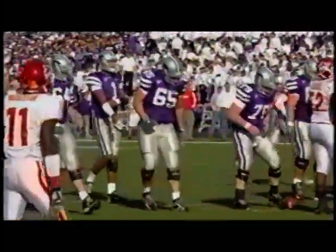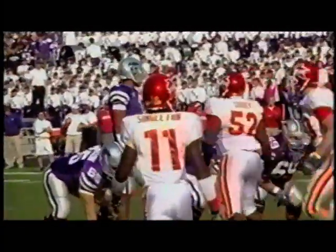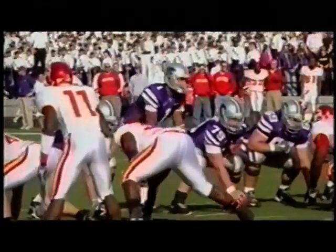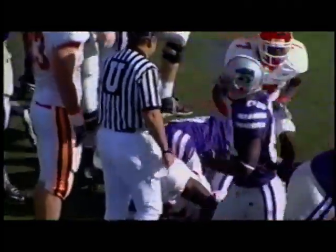45 seconds to go here in the first. Wildcats trailing 10-0, but at the Cyclone 28-yard line, 1st down. Wide receiver to the far side left, 2 tight ends. Here's the turn and the fake. Freeman looking left, now middle, throws to the middle, and it is caught by Wilson, and he will get forward progress to about the 23-yard line.